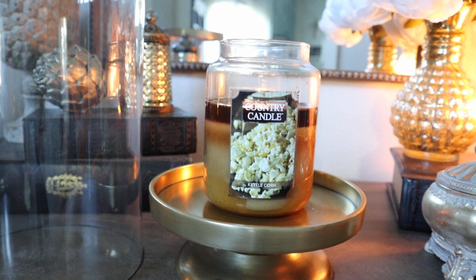Let me know if you picked up either of these fragrances. What are your thoughts? Have you tried pairing them together yet? Because it's the best, right? Like, so good. Yeah, big fan.